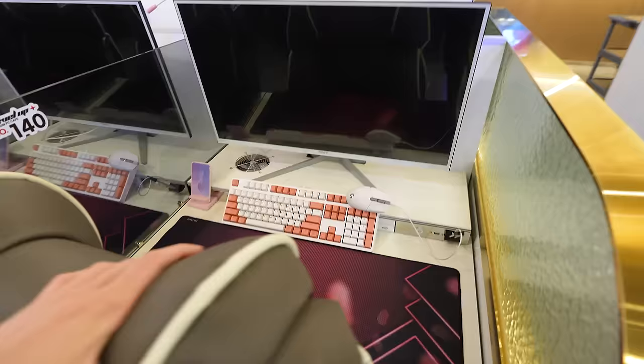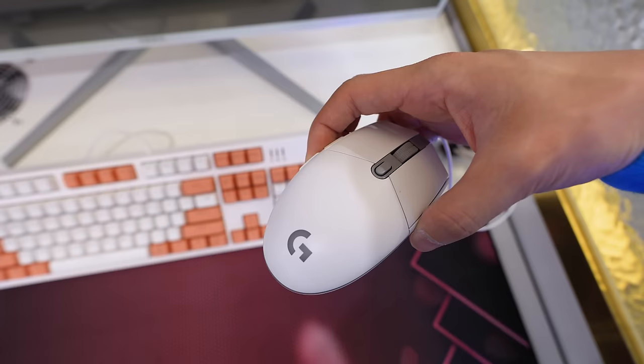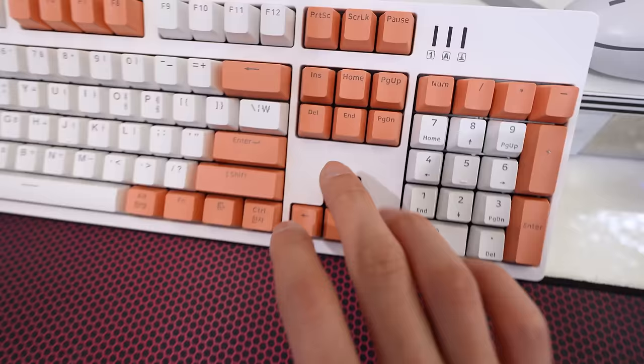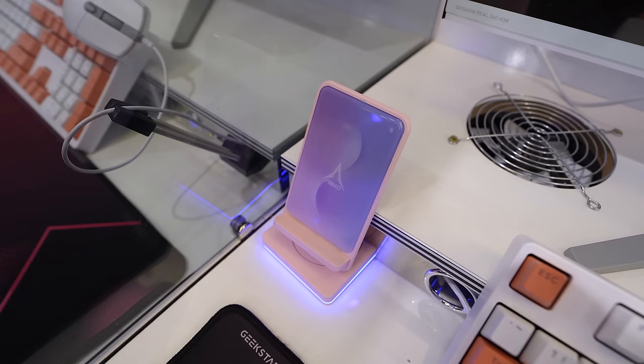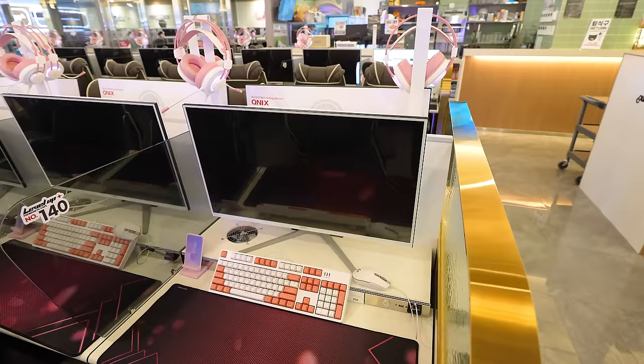So typically when you come to a Korean PC방, this would be a typical setup for you. You get your little gaming chair. Hopefully it's comfortable. Your personal PC that is nicely partitioned off from other people. They have a nice snow white Logitech mouse, mechanical keyboard, a pink wireless phone charger, and a pink headset. Looks like they have a whole princess theme going here.